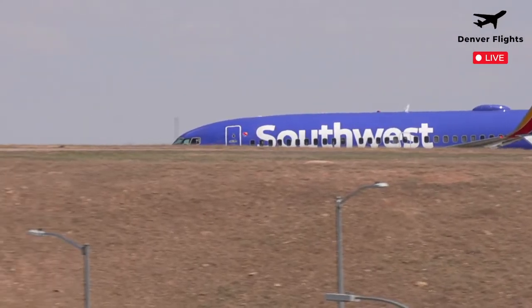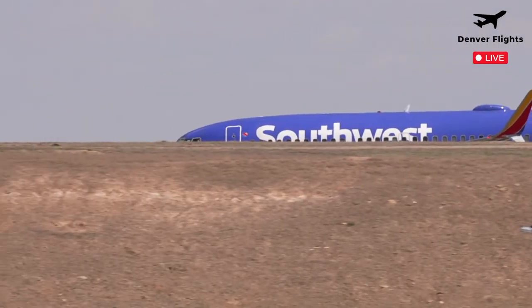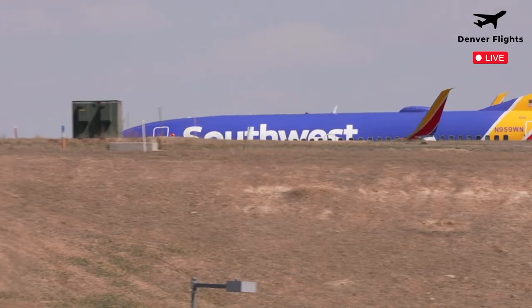So we're very close to the gates here. We'll take a look at that in just a second.